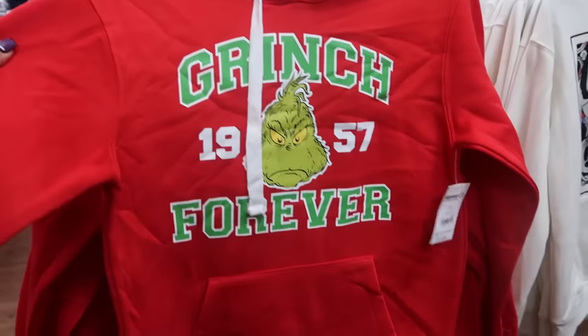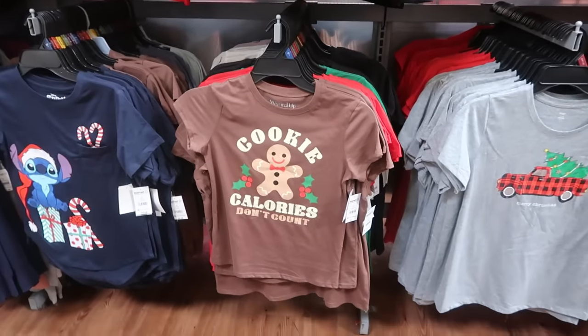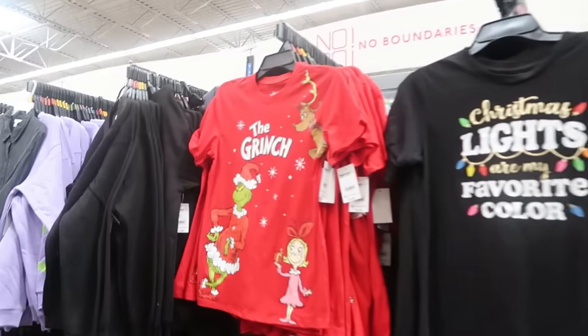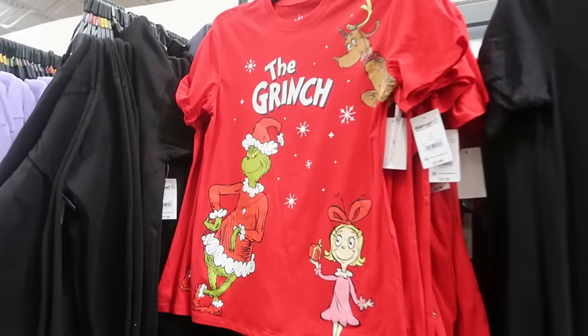This hoodie says Grinch Forever, $14.98. You have this one. And cookie calories don't count with the gingerbread man. And Jingle All the Way. And then some of the t-shirts. The Grinch. That one is $8.98.